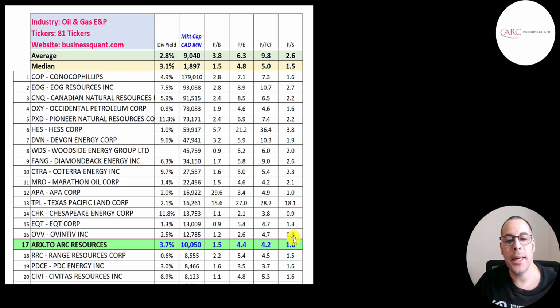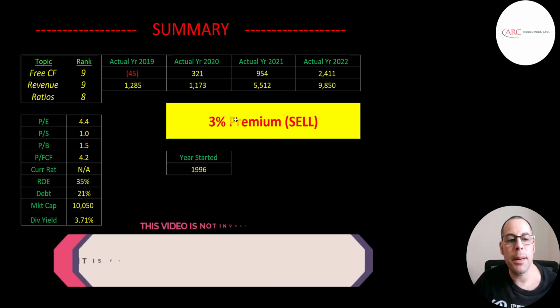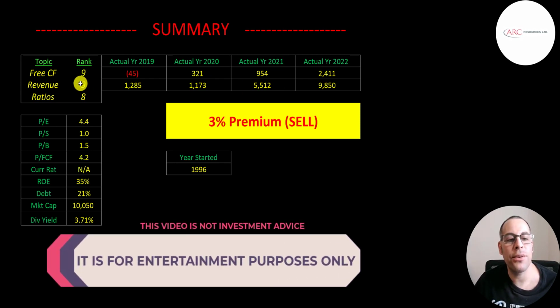Look at their price to sales, a 1.0. When a company has a price to sales of 1.0, that means their revenue is pretty much the same as their market cap. So to summarize, I have them trading at a 3% premium. I rank their free cash flows and revenue 9 out of 10. Their ratio is 8 out of 10.